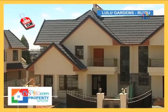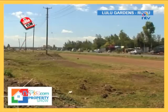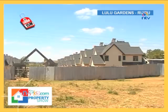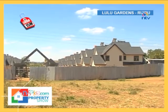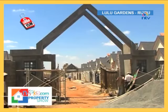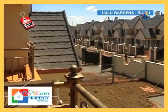50,000 shillings. Located a stone's throw away from Thika Superhighway, 2 kilometers from Ruiru Town, 20 kilometers from Nairobi CBD, and 27 kilometers from JKIA, Lulu Gardens is right off the Eastern Bypass opposite Shell Petrol Station. It's a prime gated community that has close proximity to social and economic amenities, including a police station, schools, Kenyatta University, hotels, and other recreational areas.